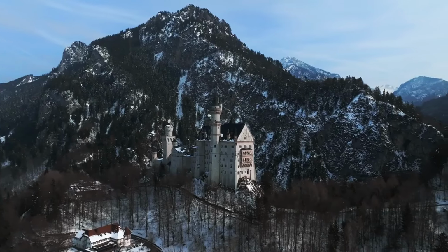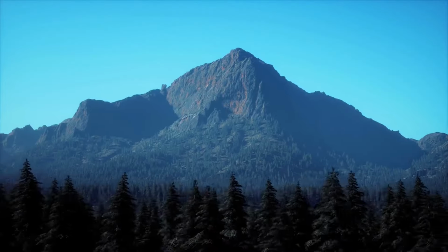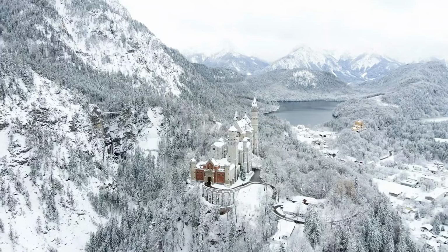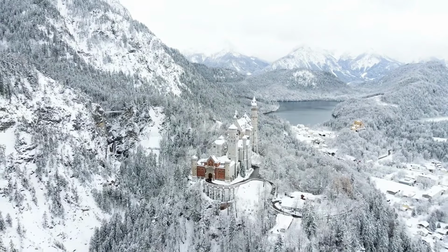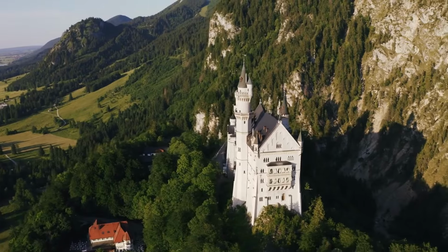Whether blanketed in snow during winter, surrounded by blooming flowers in spring, lush greenery in summer, or vibrant hues in autumn, Neuschwanstein Castle is a sight to behold all year round. Each season brings a new perspective, adding to the castle's timeless charm.